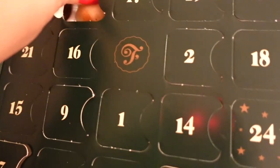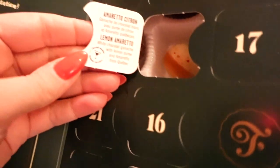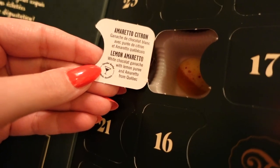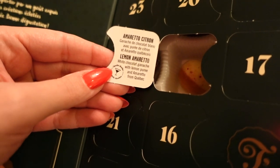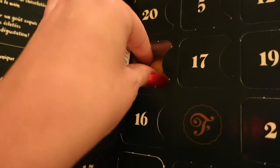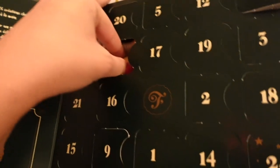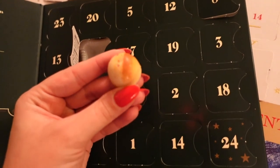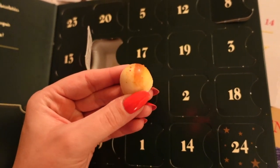Oh my God. I was waiting for this one. Okay, this one Nikita, this one's for you. Lemon amaretto. White chocolate ganache with lemon puree and amaretto from Quebec. Wow. Don't put in my yelling, please. How could I not? You're yelling over me. Guys, everything is from Quebec, which is really exciting.